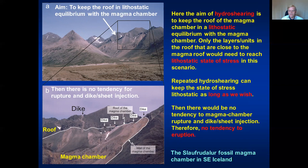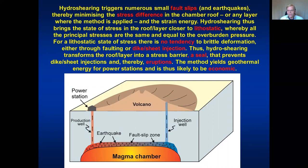So hydro-shearing triggers numerous small faults and earthquakes and minimizes the stress difference in the chamber roof or any layer that we want to apply the method to, as well as, of course, minimizing the strain energy. Hydro-shearing therefore brings the state of stress in the roof close to lithostatic, where all the principal stresses are the same and equal to the overburden pressure. For such a state of stress, there is no tendency to any brittle deformation, either through faulting or dike sill injection. So the hydro-shearing transforms the roof, or a layer within the roof, into a stress barrier, into a seal that prevents dike sill injections and therefore eruptions.